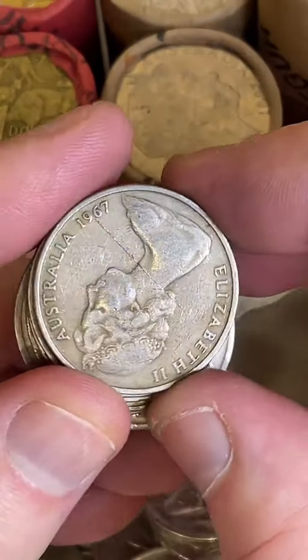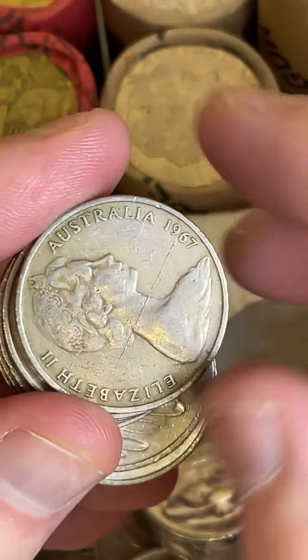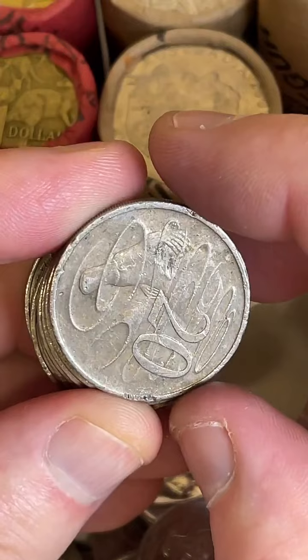Well, this next coin. Oh, I thought it might have been a bit of an error, but that's just a scratch. I thought it might have been a lamination in the metal across there, but that's just a scratch that's happened sometime in circulation.